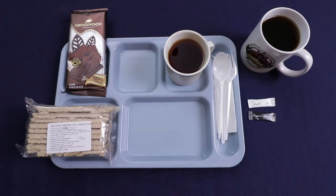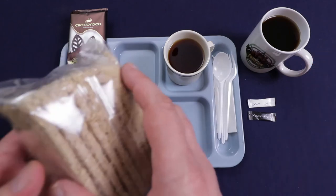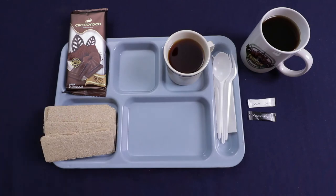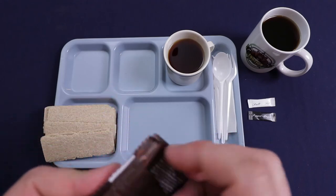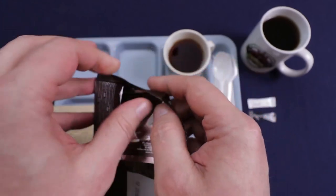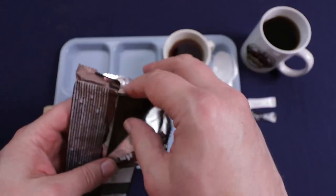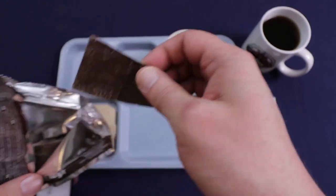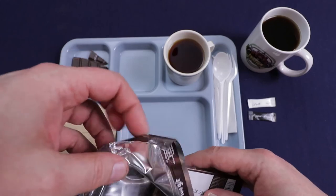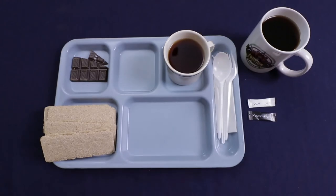Okay, our main is about finished heating up. Our tea and coffee is ready. I'm going to get some of this crisp bread out. Got 4 pieces. Check out this chocolate bar. Kind of broke a little bit. But not a single thing has bloomed. Always a great sign. I'm just going to get a small piece of it out. I'm going to save the rest of it for someone who I know wants to try it.